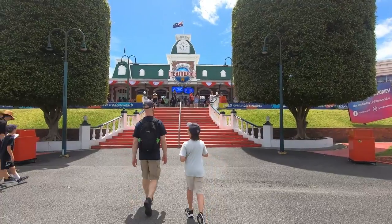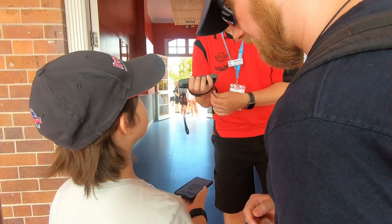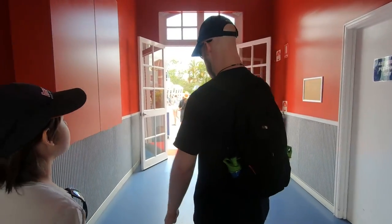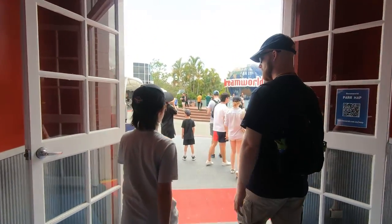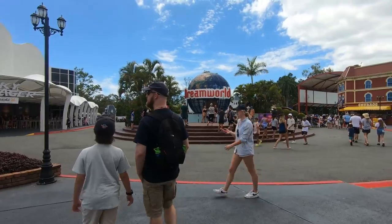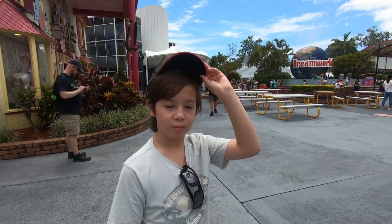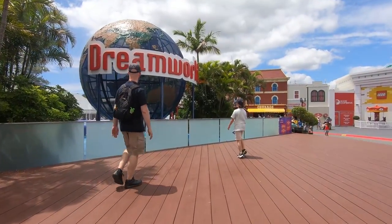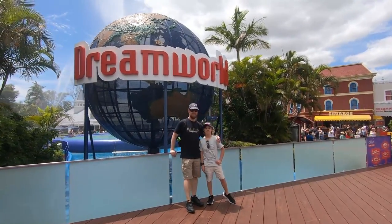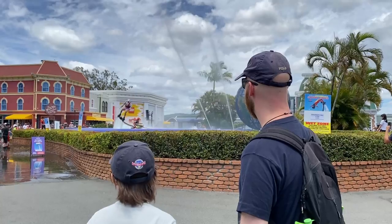Once again, I'm back at my favorite theme park, Dreamworld in the Gold Coast. The weather today is perfect to be here, and I even brought my Dreamworld hat, so I'm all ready. The fun starts with a water stunt show, which looks so cool. Just don't get near it if you don't want to get soaked.